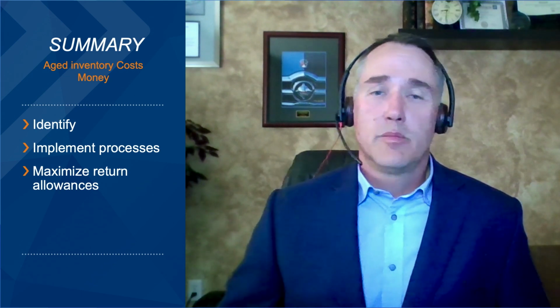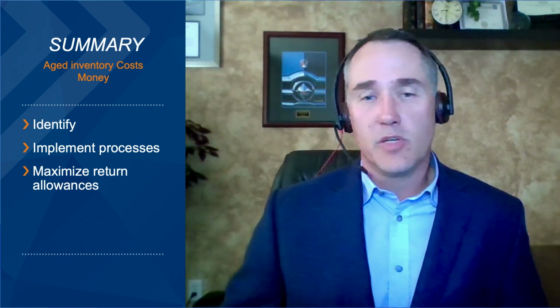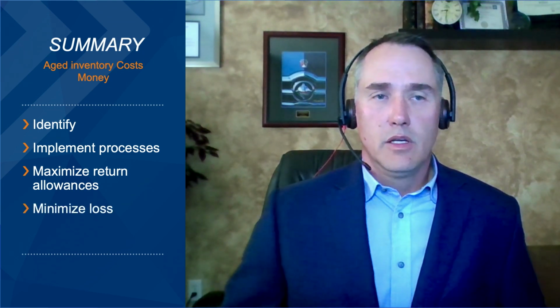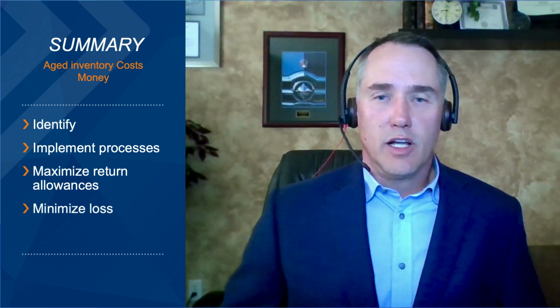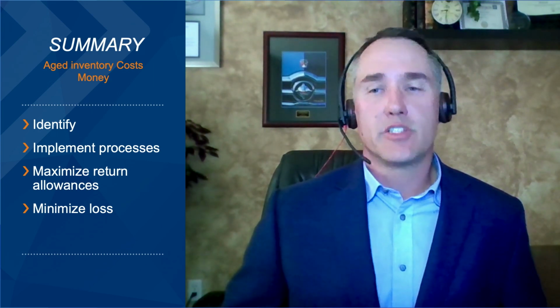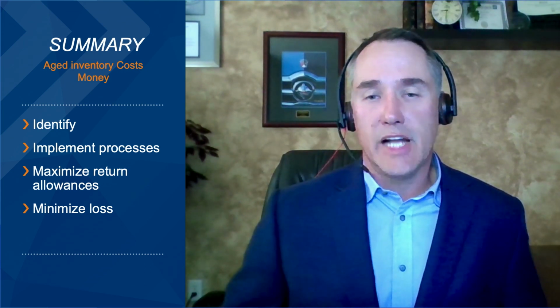We want to maximize all of our manufacturers' return allowances. This is obviously the least expensive way out of the equation here. So if they give you money to return stuff with really no or next to no expense to the department, that's going to be one of the best ways to get out from under these parts. And we need to minimize our losses. Use resources like OE Connection and cash discovery programs to minimize the overall loss that you get to get out from under these parts.